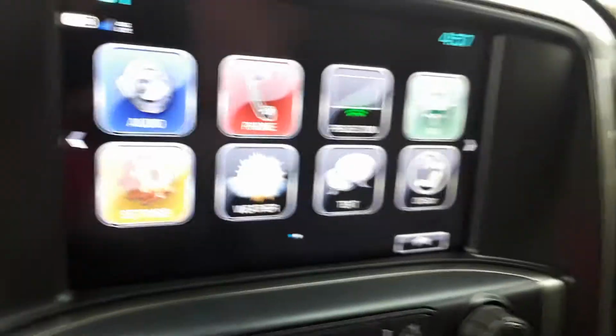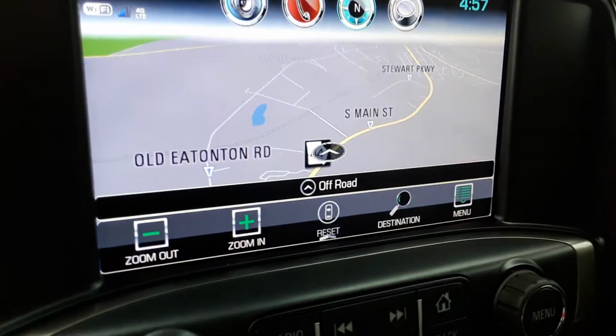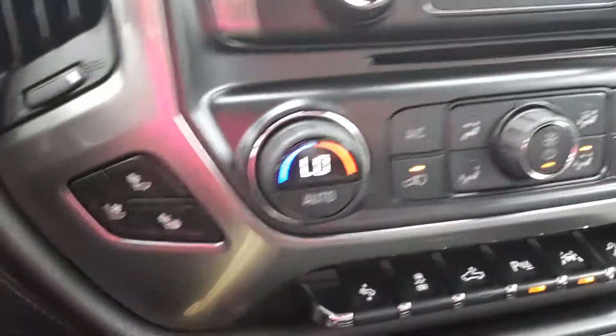Heated steering wheel. Your infotainment screen with your navigation system, backup camera comes standard, dual climate zone with your heated and ventilated driver's and passenger seating.